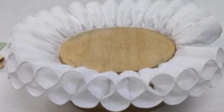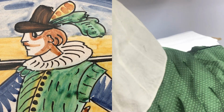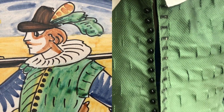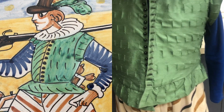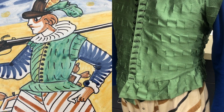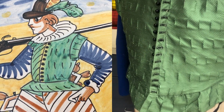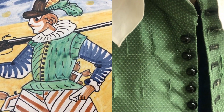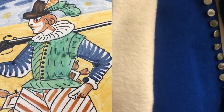Often when our interpreters wear this suit of clothes, they can choose between one or the other, and that's just another piece of interpretation that we've done in the costume shop here. His outer jacket is called a jerkin, and basically a jerkin is a sleeveless garment that's meant to wear over a doublet, and that jerkin is designed to protect the doublet.